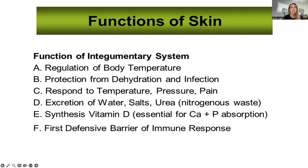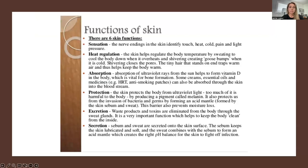So back to the functions of the skin. Regulating body temperature, it protects us from dehydration and infection. It responds to temperature, pressure, and pain. It excretes water, salt, and urea. It's the synthesis of vitamin D from the sun and our skin. And it's the first defense barrier for our immune response. So here's just another one that you guys can pause and read these little definitions here.